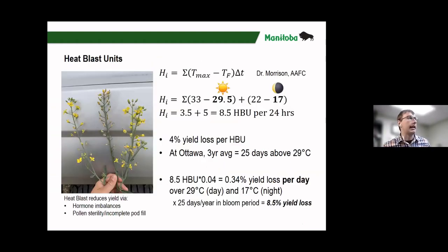Now, lastly, wanted to talk about heat blast. That came up a couple times, and based on some of the information Megan shared with me, midsummers in the eastern counties can certainly get very, very hot. We saw, if I averaged the last 3 years at Ottawa, there were 25 days in summer that reached temperatures above 29 degrees Celsius. So I'll address why that's important in a second.